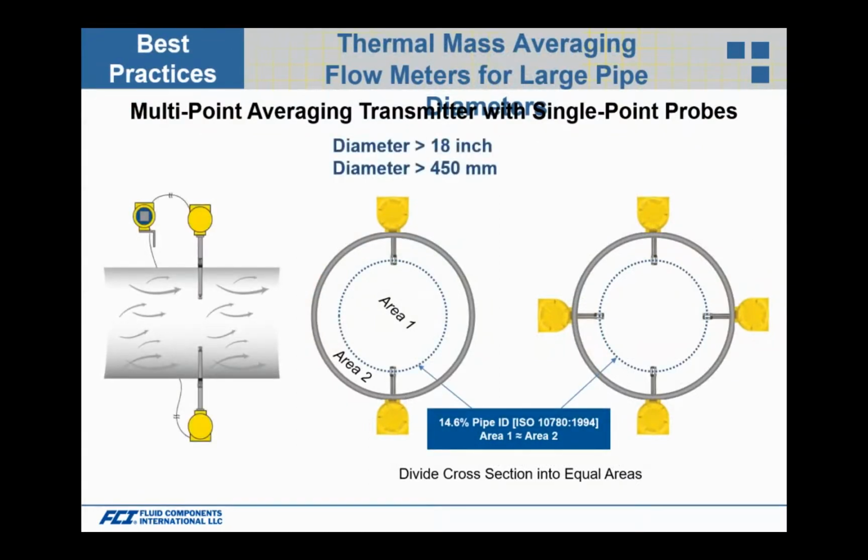And then let's talk about larger pipe diameters, which we're talking about multi-point averaging transmitters with single point probes. We're looking at ducts or pipes larger than 18 inches, whereby we're using multiple sensing points to average back to one transmitter. The way we locate those sensors in a pipe or duct is using equal area, meaning area 1, shown on the left, is equal to the area of 2. So therefore, we locate that sensor between those two areas.